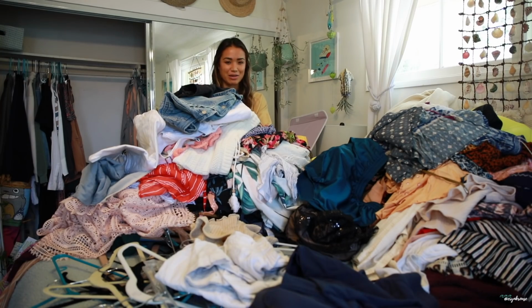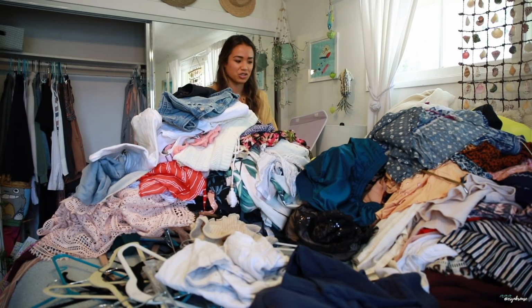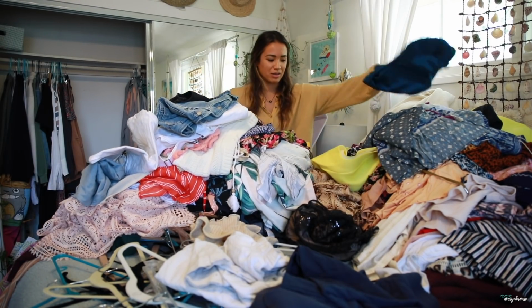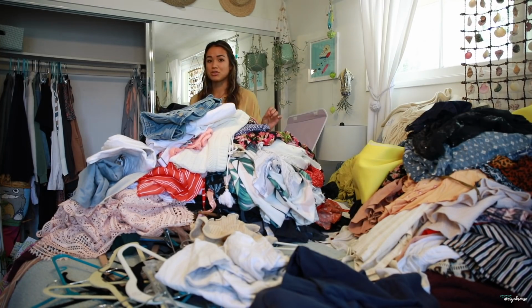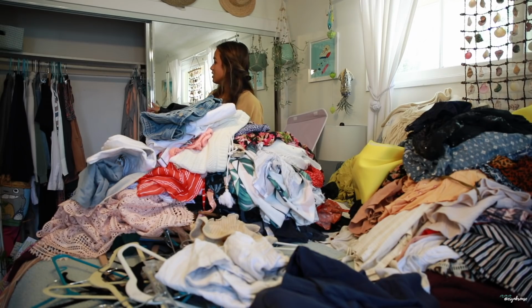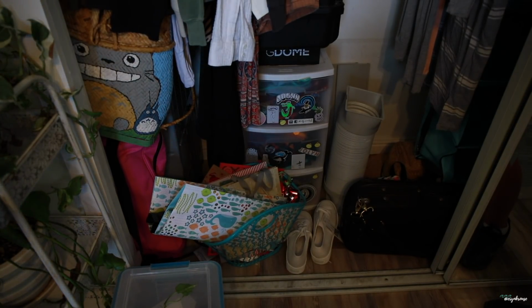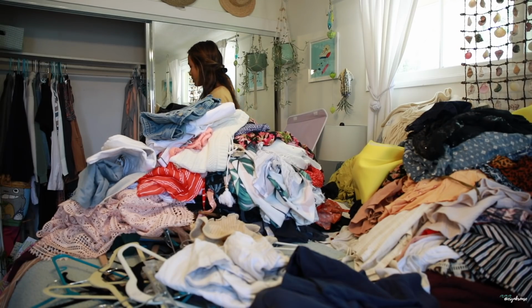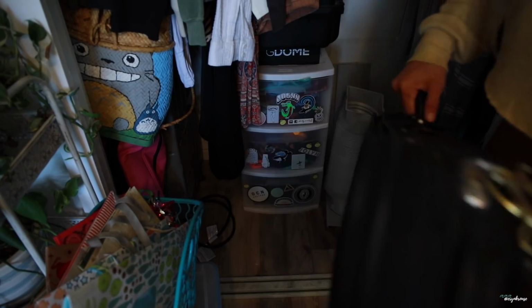This is so insane. I am in disbelief over how many pieces of clothing I actually own. So much so that my piles have started to blend together. One of the reasons why I'm always so stressed out about my closet is because of all this stuff here on the floor, and I just want to take care of that. So before we start to organize, I'm going to continue taking everything out.